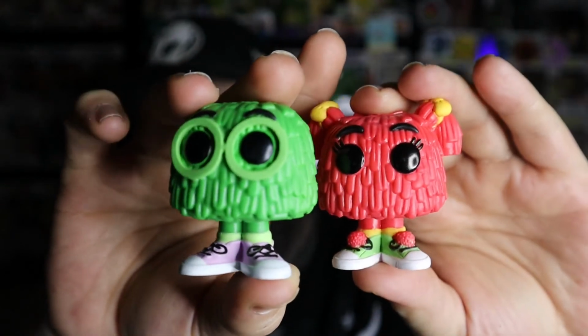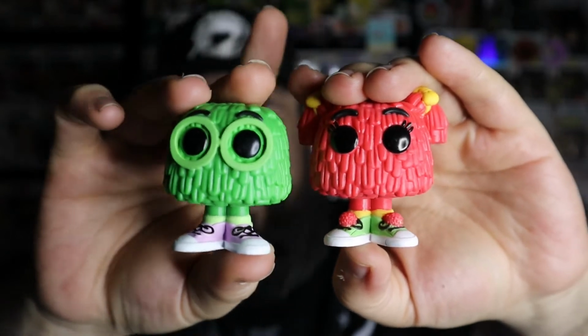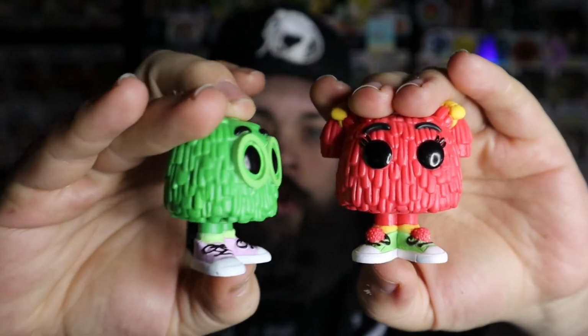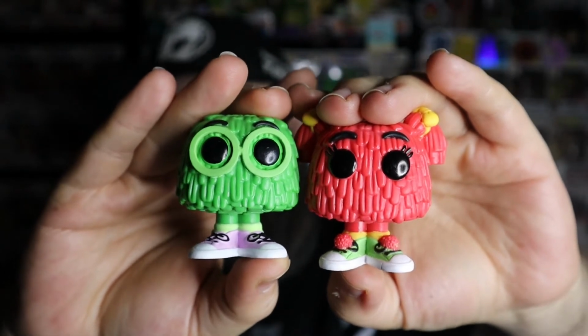He's probably my favorite. I wore glasses when I was in school, and that's probably why I like him so much. But I like the green with the purple shoes. That looks really cool. Really, really a great set right there. I like them a lot.